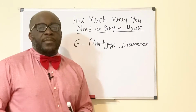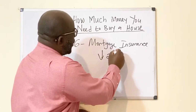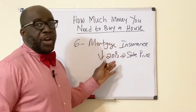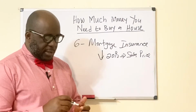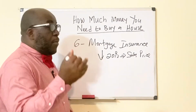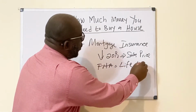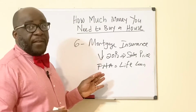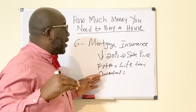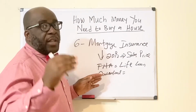Your mortgage insurance: each time you're buying a home and you're putting down less than 20% of the sales price, the lender imposes a mortgage insurance. Depending on the kind of loan you have, if you have an FHA loan, the mortgage insurance stays for the life of the loan. If you have a conventional loan, you can drop your mortgage insurance as soon as you pay up to 20% of the principal of your house.